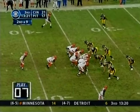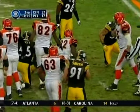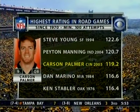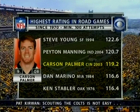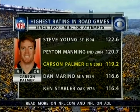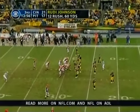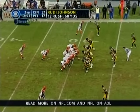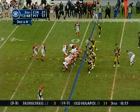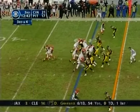Plenty of time, 8 seconds, 7 seconds on the play clock. And it's Johnson off left tackle, fighting to the 29-yard line where it'll be 3rd and 4. Highest rating in road games. Look at the company Palmer's in. And those two guys with the higher rating, very veteran quarterbacks when they posted those numbers. Keep in mind, this is Carson Palmer's 3rd year, and he didn't take a single snap his rookie year. So in reality, only his 2nd year playing in the NFL. Yeah, that's a good point. And he admitted he wouldn't have helped the team his first year. Yeah. You don't hear young guys who have an ego be so candid.